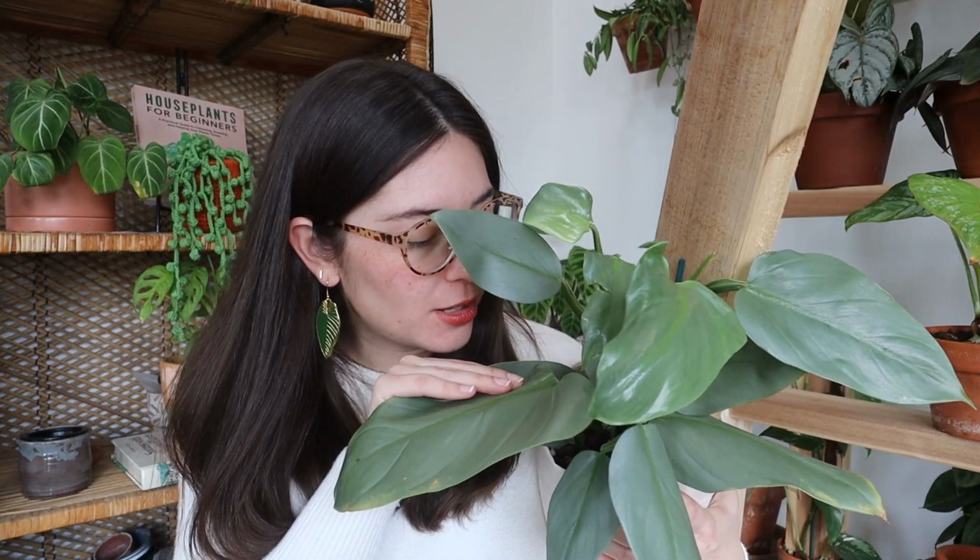Now that I'm getting a closer look at it, let me check it for pests. Oh, we're looking good, no pests. Let's say I was influenced to buy this plant from Fern, one of my favorite plant tubers, and I think we have a lot of mutuals, so hello if you also follow Fern.